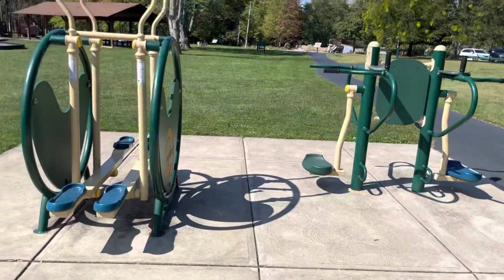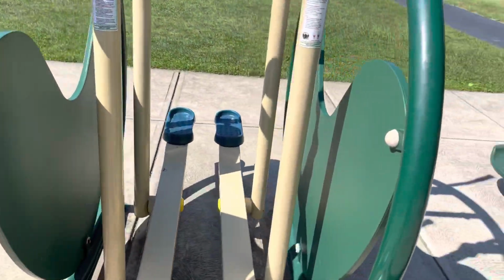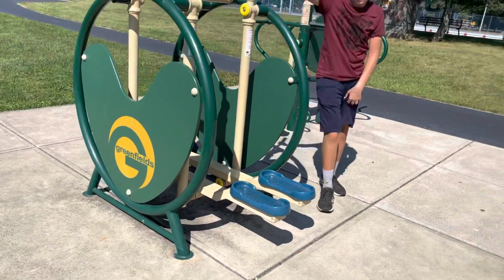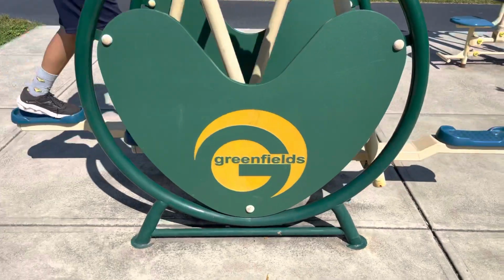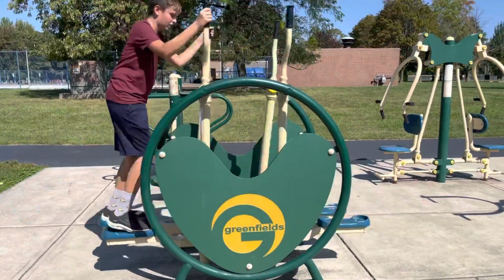Over here we have what looks like some sort of elliptical type of thing. Looks like this is a two-person one. Cross-country ski simulator. Get on this thing, kiddo. I want to see that thing work. It's like a Nordic track. This was made by Greenfields. If you live in a city and you want to have something like this, look up Greenfields. Go to your local council. Look at that thing. That thing rocks.